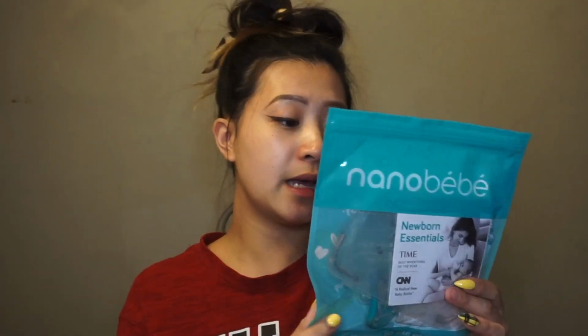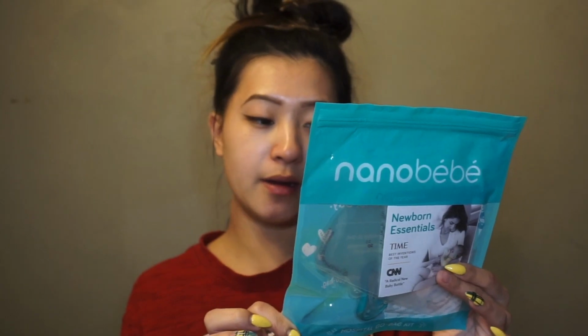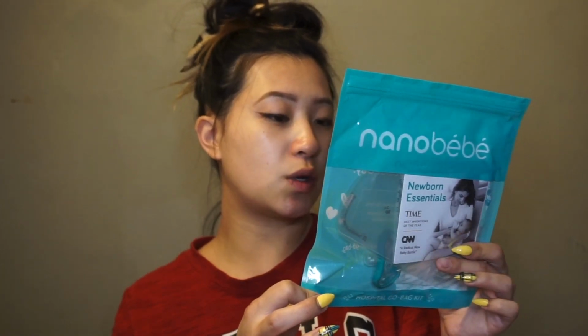Next thing I'm pulling up here is the brand Nano Baby. I have no idea, but it says right here it's a hospital go bag kit. It comes with nursing pads, a flexi pacifier. So we have 2 pacifiers in this box so far. Breast milk storage bags and a newborn essentials coupon booklet. So that's really exciting, and I just want to show you guys what the pacifier looks like because it's really, really cute.